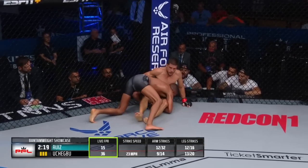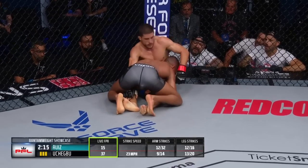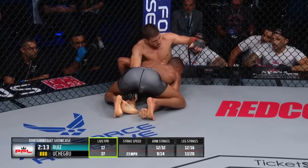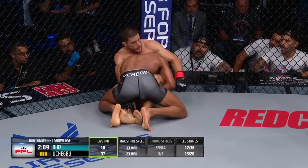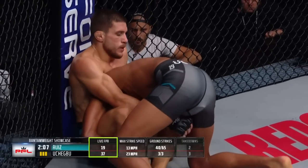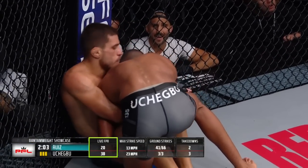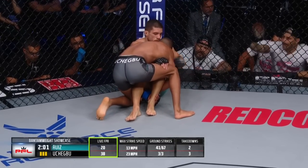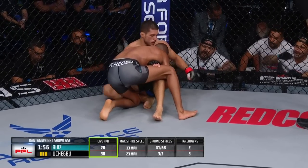I'm surprised that Uchegbu didn't just keep it on the feet and start unloading a combination there. It was scoring. It was in range and scoring. And Ruiz looked very uncomfortable in that standing position, pinned up against the cage. And certainly Uchegbu seems like he's in better shape here. I think he helped out his opponent Ruiz here by taking him down.